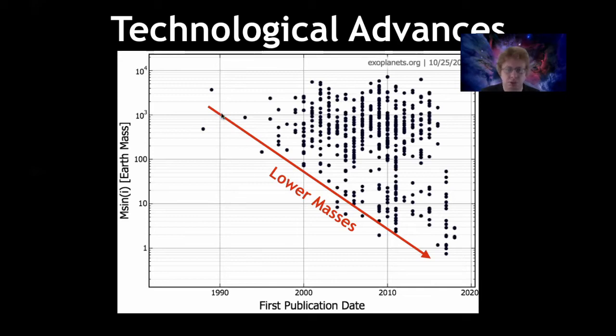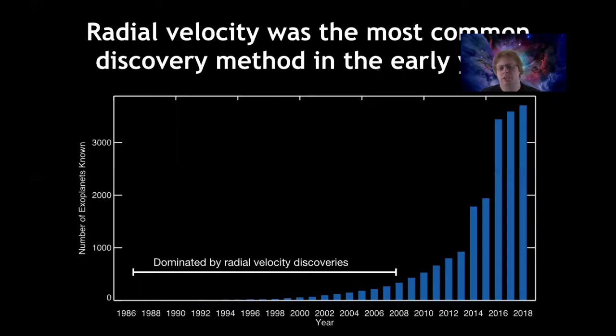And over time, I'm showing here the publication date of exoplanets discovered with radial velocities with this Doppler technique. Over time, our improvements in precision have led us to find smaller and smaller planets, to the point where now we're starting to hit planets that are roughly about the same mass as our own Earth. So the radial velocity method was the most important discovery method in the early years, and it really dominated everything that was going on from the 1980s until the mid-2000s. But the next thing I'm going to talk about picked up the slack from there and has continued to expand our knowledge even faster than before.